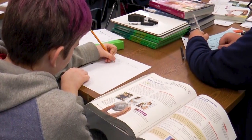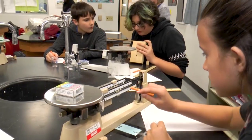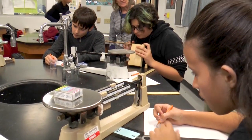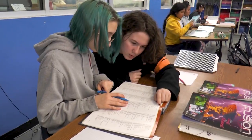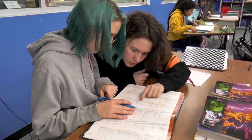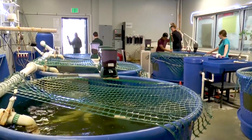We learn about a bunch of different sciences. We do a lot of labs, field trips, and hands-on things. It's beneficial for high school because you get college credits. I think it helps academically because you have to keep grades up and it motivates you to do well.